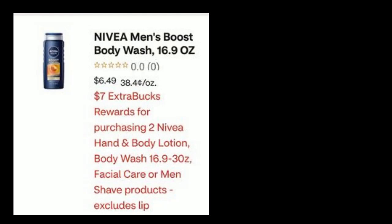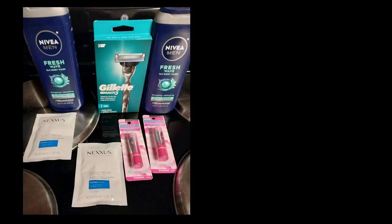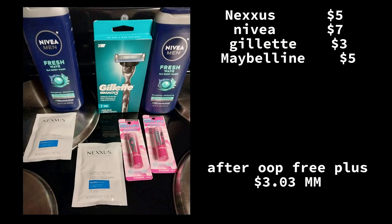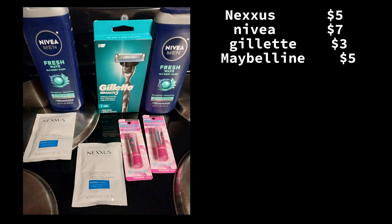They have the big hair event. I'm going to see if I'm going to do that or not. But this is what I got. I got Nexxus, $5. Nivea, $7. Gillette, $3. Maybelline, $5. After, out of pocket was free, plus a $3.03 moneymaker for the items that I got. It was a good deal on the Gillette Mach 3.